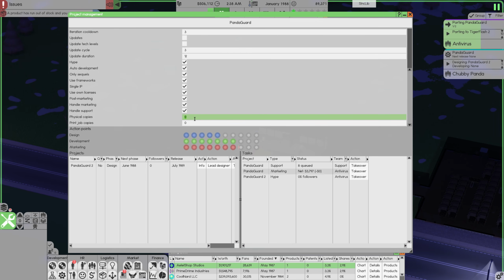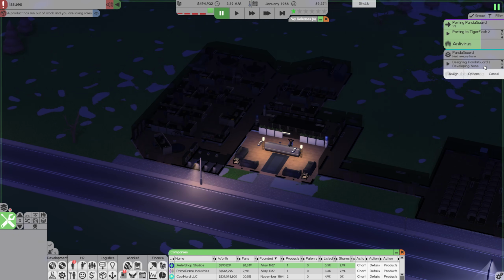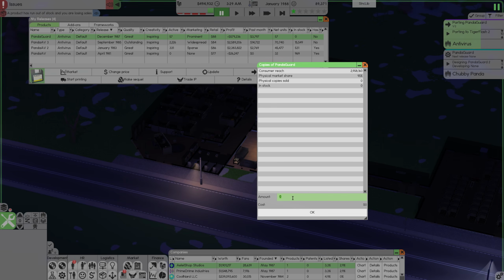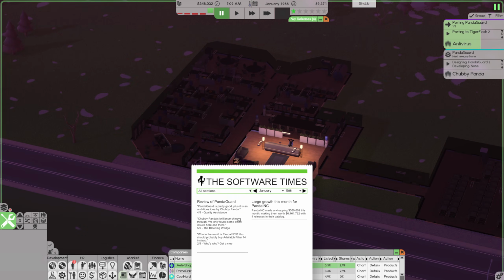Physical copies, let's make it so we have 250,000. It's a little bit ambitious, but it is what it is. We are currently marketing Panda Guard, supporting Panda Guard, and designing Panda Guard 2. We should also probably go into our releases and order ourselves 50,000 copies, just so that we have some in stock that people can buy today.